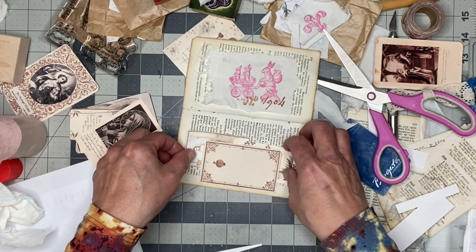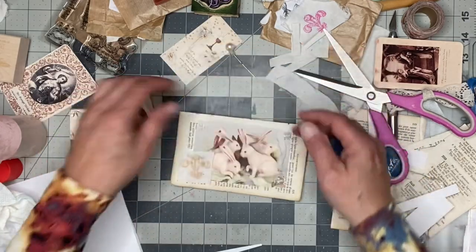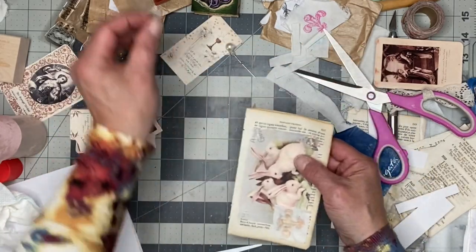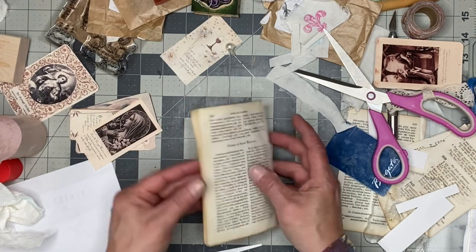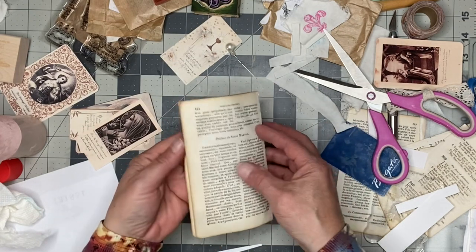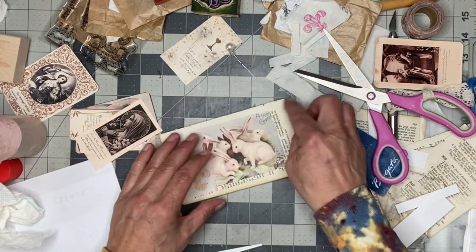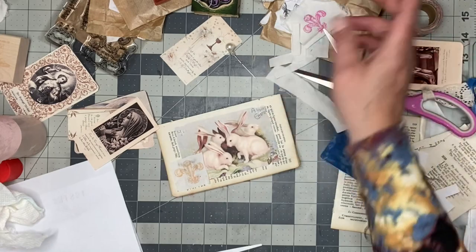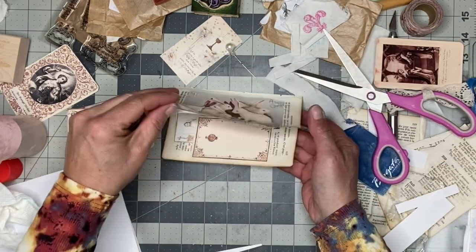I don't wanna go all the way. And then, look, oh, look how darling. What happened here? Or should we hang some? Oh, the bag is plain. That's all right, it's fine. This way you could see the paper. Should we hang something from here? No, I like it like that.